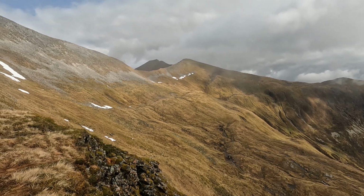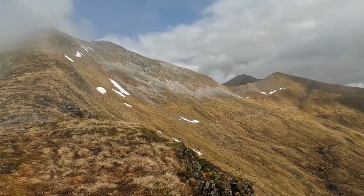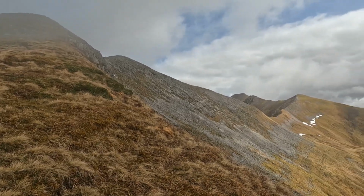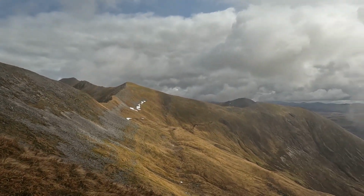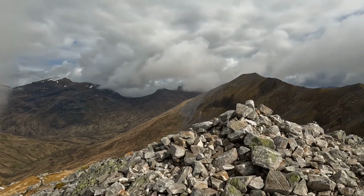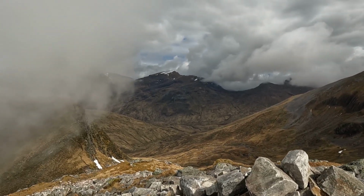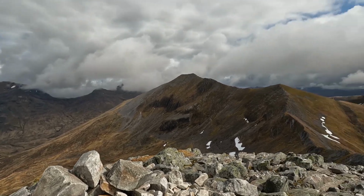That's our next peak over there, Binnein Mor, once we've been up onto this summit, of course. Final section. Sgurr Eilde Mor away over there. Summit of Na Gruagaichean. A wee view over to Ben Nevis here. Our next target there, Binnein Mor.